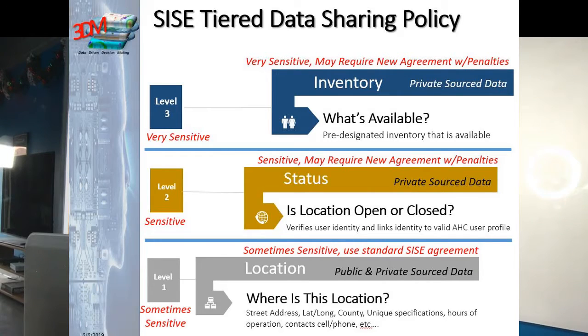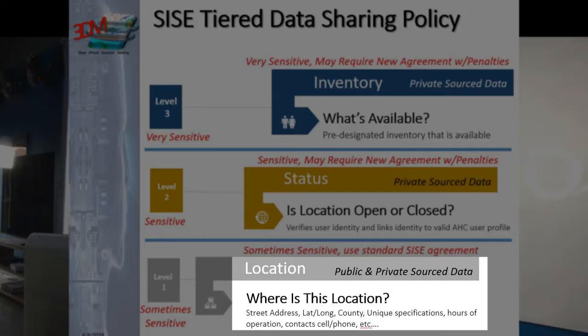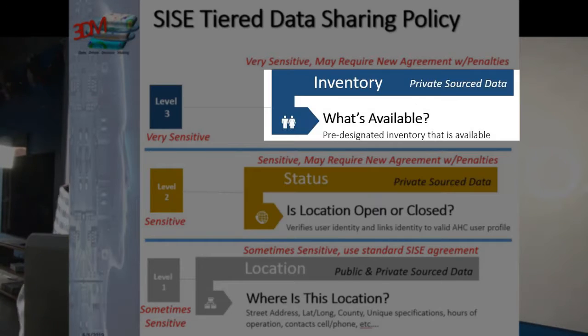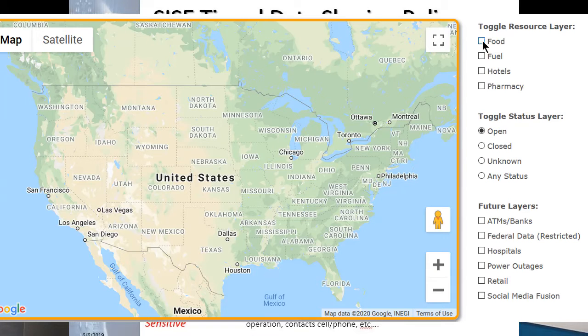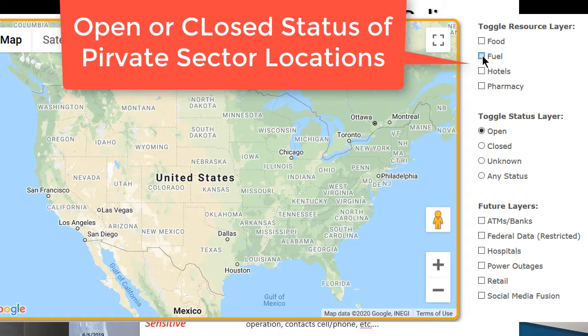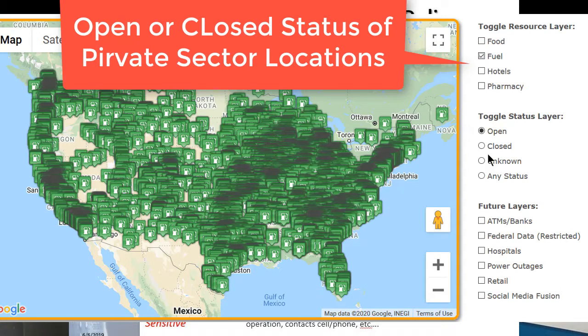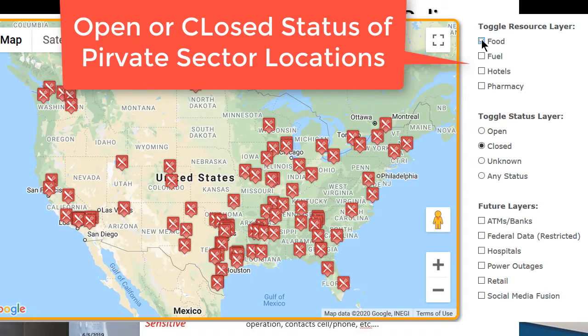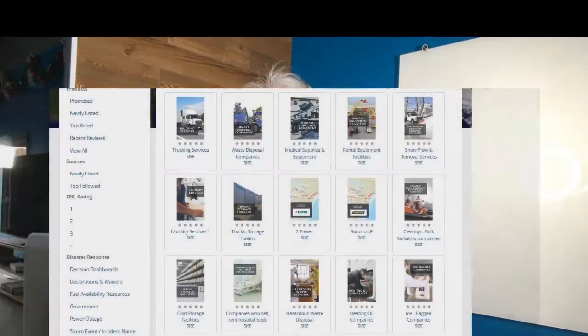Well, the first one's using data that's pretty simple. It's public, sometimes it's private, but it really is looking at lat-long data. Second might look at the status of those assets, and the third one might be the inventory of those assets. So where are all the fuel stations? Do they have fuel, if this is even possible to get, and then how much? Where are the grocery stores? Are they open or closed, or do they have diapers or milk? So the private sector has all that data, but it's competitively sensitive, but that's where we're going with our 3-tiered security for data.